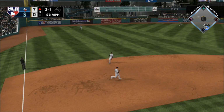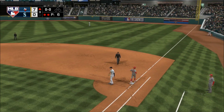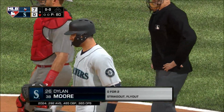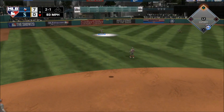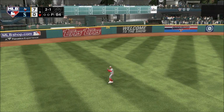Grounded to third. Throw in time for the third out. Now playing first base. So striding in, Dylan Moore. And that's a non-competitive off-speed pitch. Got to do better to at least entice a swing. Lewis waits on it. One down.